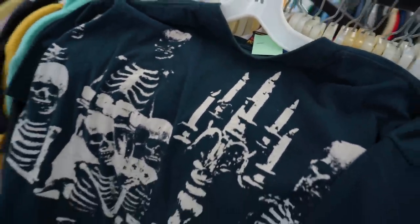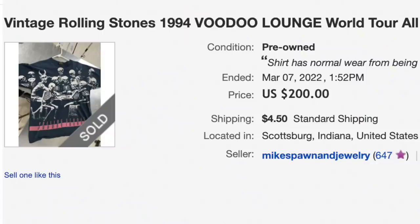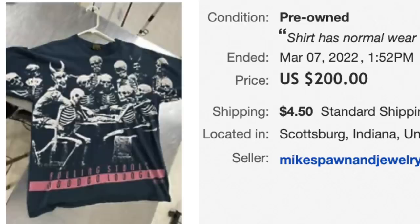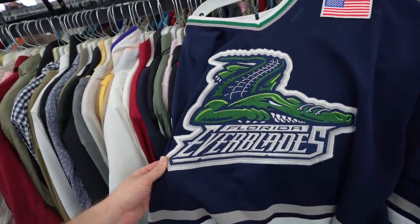Ooh, don't put that wax on me. This is hard though. Stupid hard, it goes without saying. I don't feel like counting, so I bought a money counter. Guys, then check this out. The Florida Everblades? Oh my God.